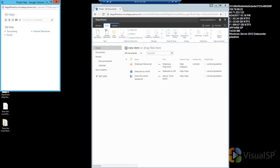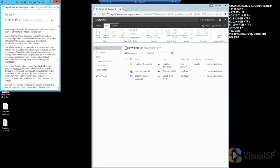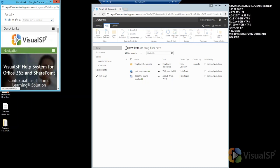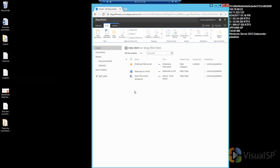I'm going to go to Help, to the portal, and here it is for Word. So you can see I have my image, I've got my formatting. You click on links, and it shows up right in the Help. Hopefully I typed that in right. There we go. So HTML content renders really nicely in this Help page.